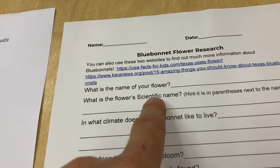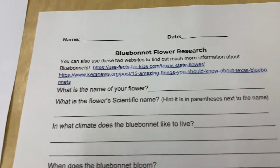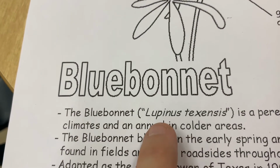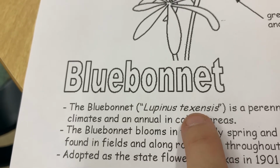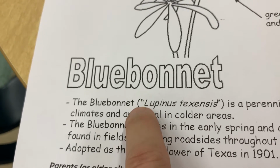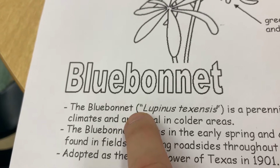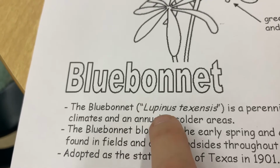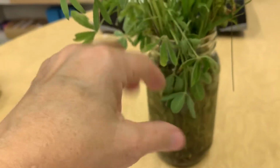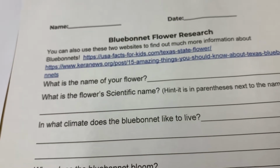What is the flower's scientific name? And I wrote hint, it is in parentheses next to the name. Let's look back at our page. We read it. The bluebonnet, Lupinus texensis. Sorry, I pronounced that wrong. So that's the scientific name. So you can copy that. Remember, the genus has a capital letter. It's like the species first name. So Lupinus texensis. Sorry, my fingernail is a little bit yucky because I was picking up the bluebonnets. Anyway, you can write the scientific name right here. Have your parent write it for you and you can trace it.